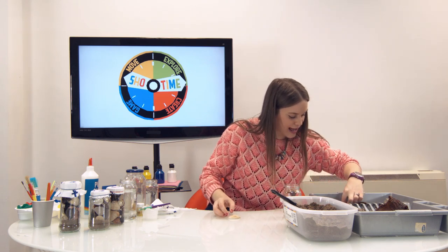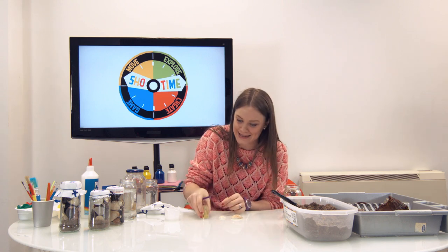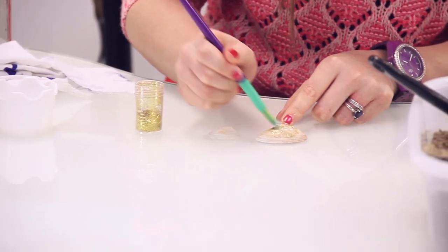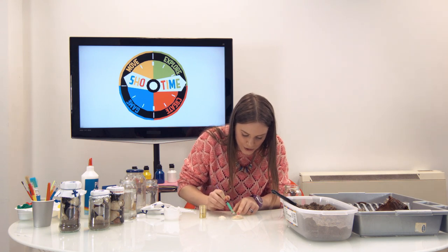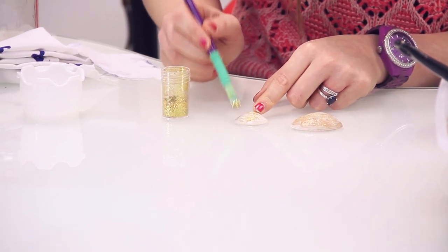If you take some of your shells, we're gonna add some sparkles. So take your glue and take your glitter. I've chosen some nice golden sand. The beaches in Scotland aren't always that color, but we'll pretend that they are. So take some glue and your glitter, and then you're going to paint the glitter onto the shells. And when it dries, it will dry see-through, so you won't see the white glue. And add some sparkles to our seaside jam jars.